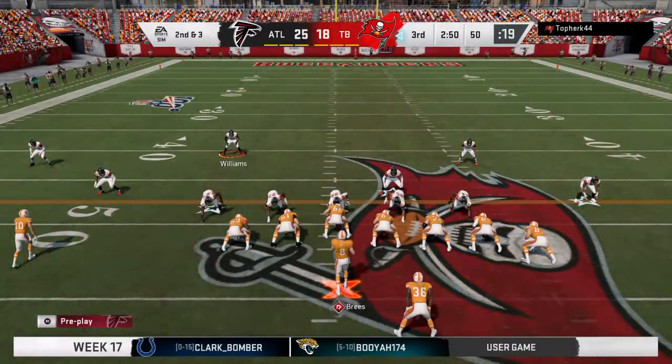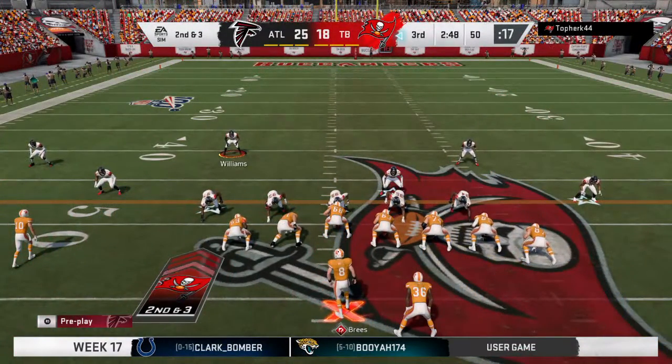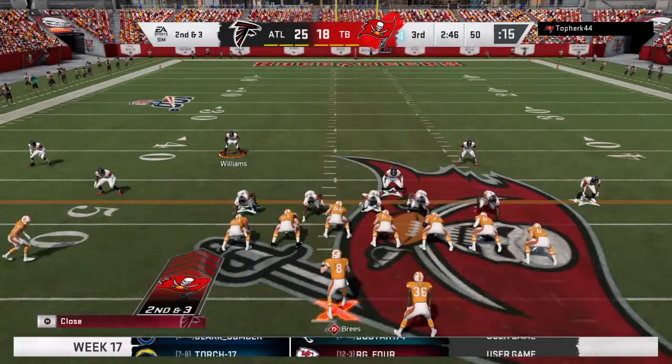5-9. Let's go, defense. Let's get out the field, defense. Come on, get set.